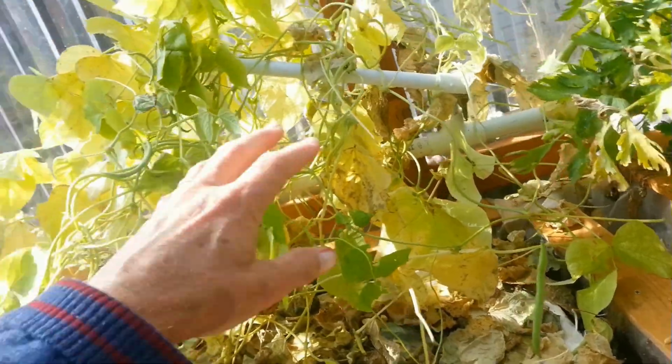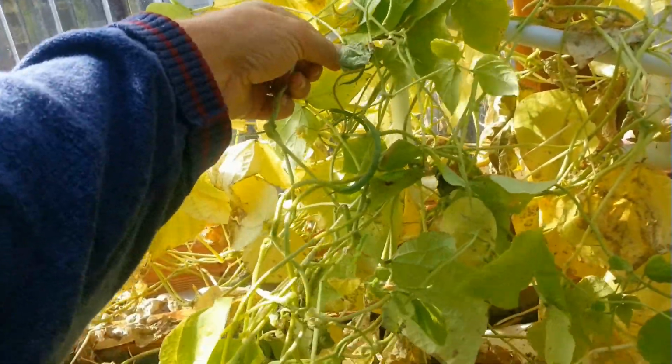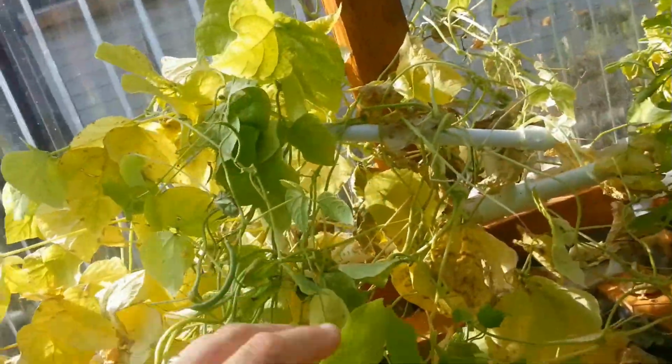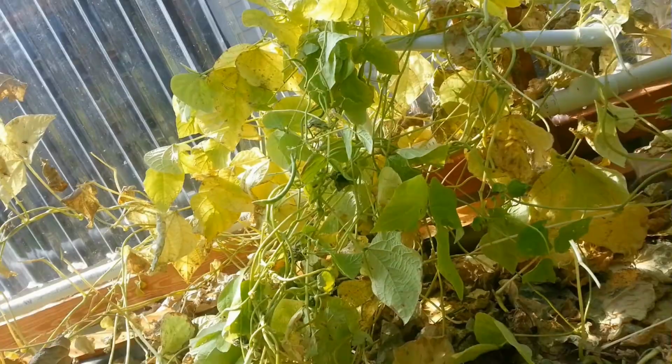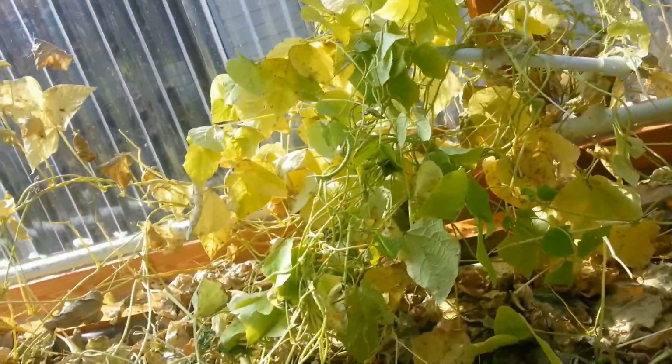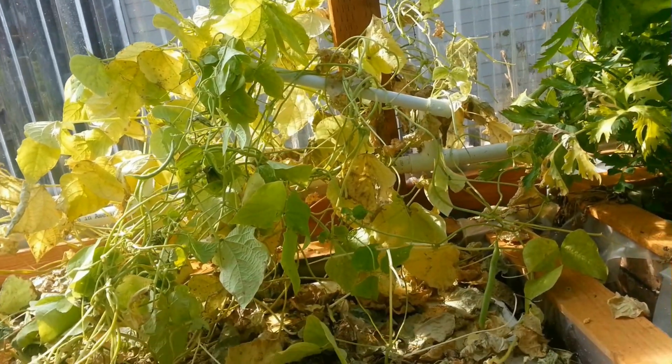And as you can see, oh, there's some beans right here. I've been harvesting beans off of these little by little. See, there's another little one right there. Yeah, oops, dropped that one. But anyway, this is good. Oh, there's a nice small one right there. But these were pole beans that I didn't bother with a pole, and they worked.